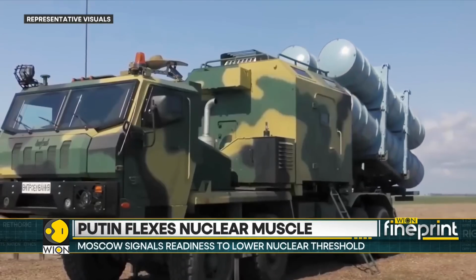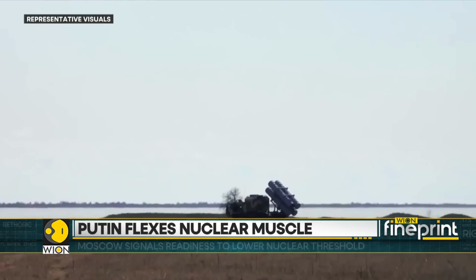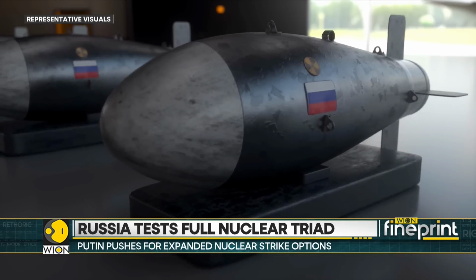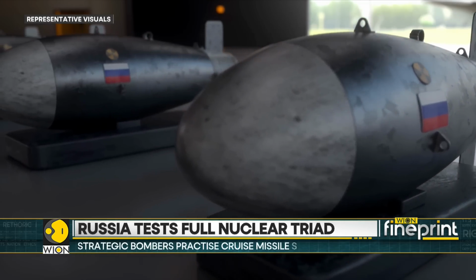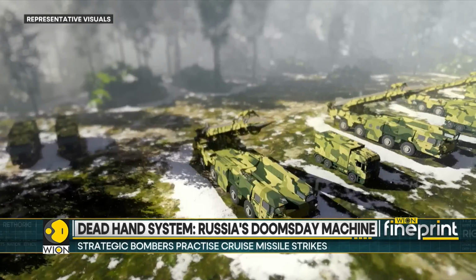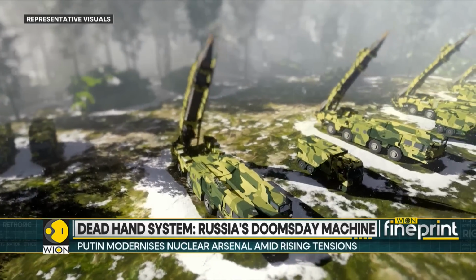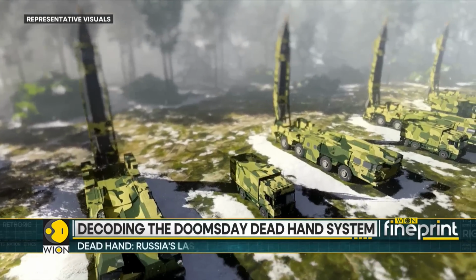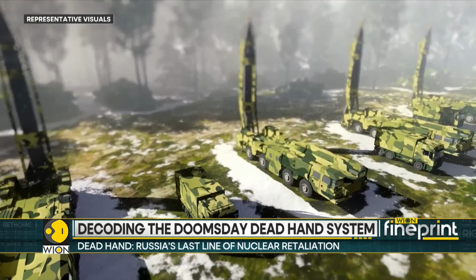Apart from these weapons, Russia has a fail-safe device called Dead Hand, designed to be activated for doomsday scenarios. Developed in the Cold War era, Dead Hand ensures that in the event of a catastrophic attack, Russia can retaliate even if its top leadership and command infrastructure are obliterated.